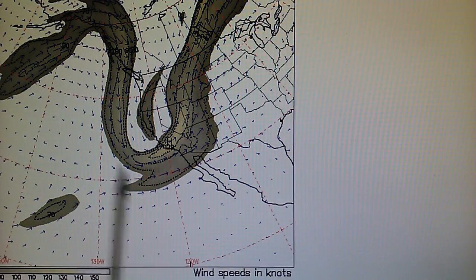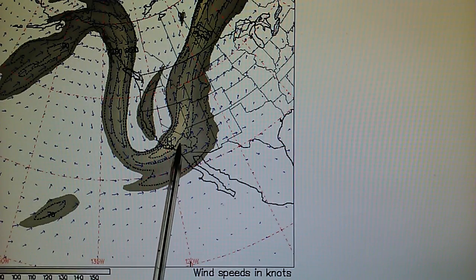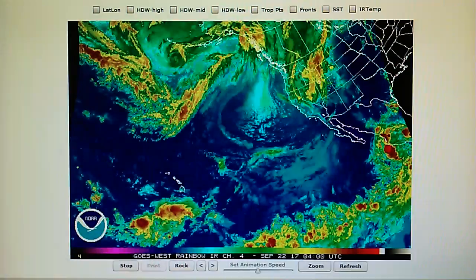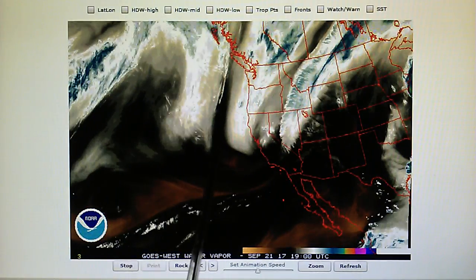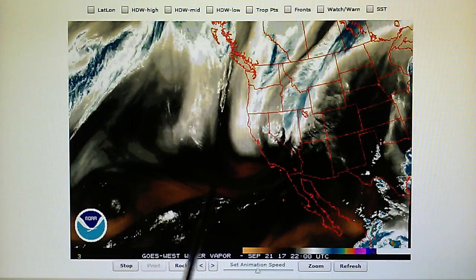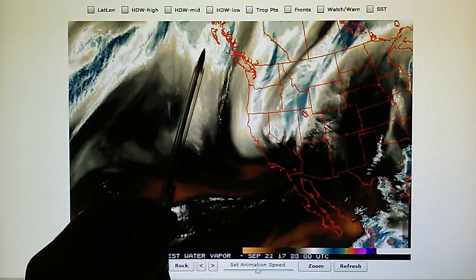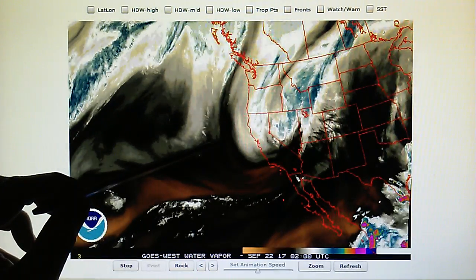We can see the flow pattern right up through Canada and down. And now this should be bringing a lot of rain right into Southern California, but it's not. And the reason is because of this area right here. We have a transmitter focused right in this area, evaporating the jet stream. We can see that very clearly right here. As it moves down, everything just disappears right here where the pen is.